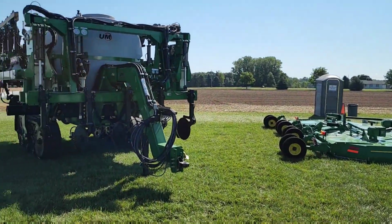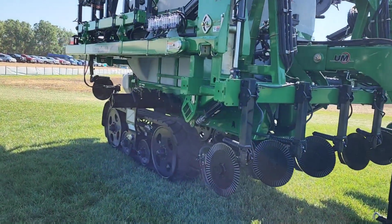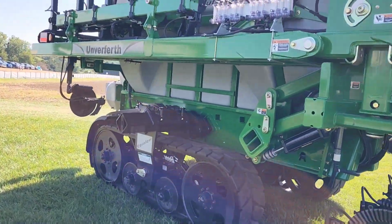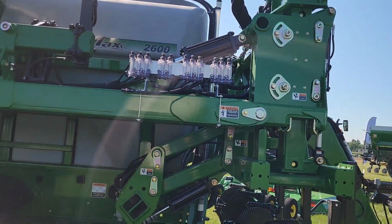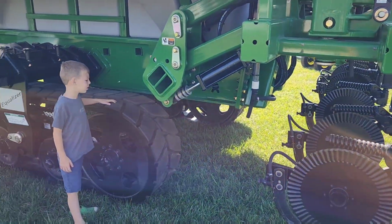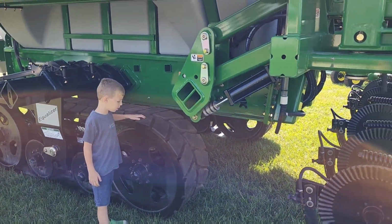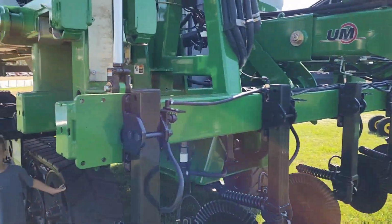We're going to look at this thing over here. 28 applicator, first 28 applicator on tracks, equalizer tracks. Nice. We don't use 28, but that would be a really, really nice applicator if we did. This is for putting fertilizer on corn. On tracks. Isn't that cool?